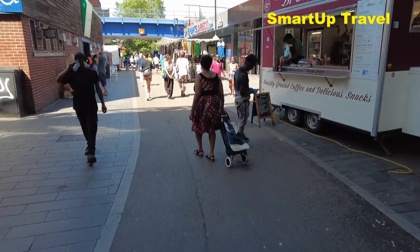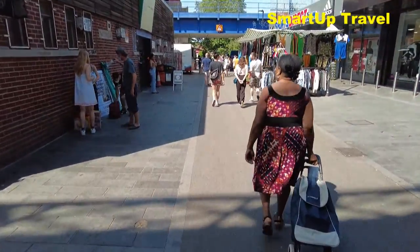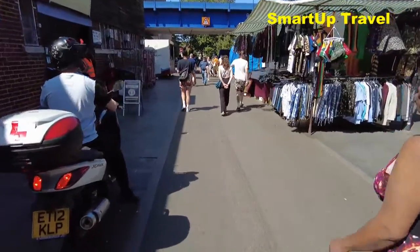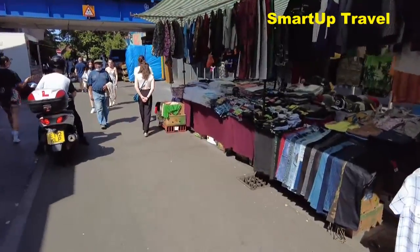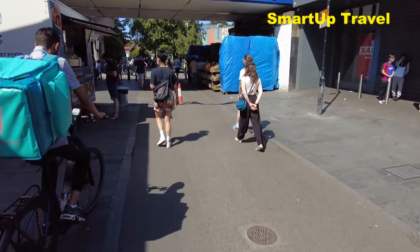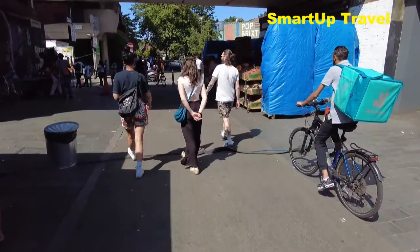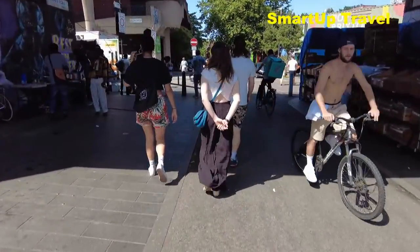Now, one of the things these markets is also known for is having a great variety of West Indian food. And you can also find different things like herbs, herbal products. Like you can see right where we're coming up to on the right, you can get a lot of local herbs right here in Brixton.